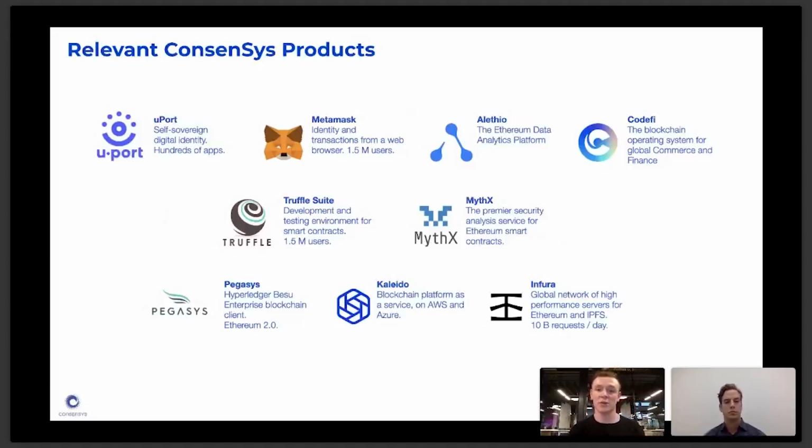MythX, which Dave mentioned as well, is a product built by Consensus Diligence, which is a premier security analysis service for Ethereum smart contracts. This is a product which you can use to audit and review the security of your smart contracts to ensure they're meeting the top standards globally for security. Pegasus are our team who've built the Hyperledger Besu blockchain client, which I've mentioned previously. Similarly with Kaleido, who are building a blockchain platform as a service with partnerships with both AWS and Azure.